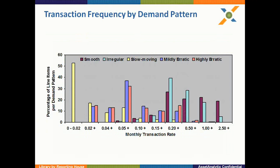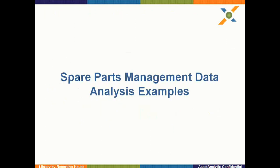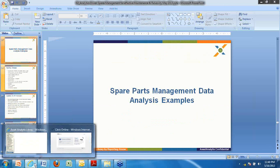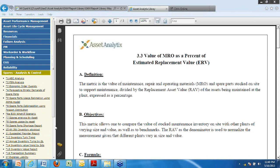Some based on demand, again, I'll show some other examples also, but when you visualize it, you may get a different level of understanding of your spares. So let's look at some examples that may give you an idea about various things.